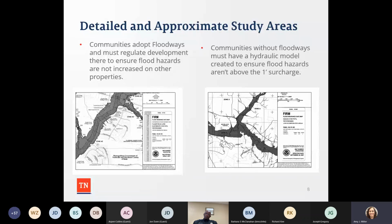So a lot of times when we've been trying to help communities and doing reviews, there's always the argument by the developer, by the engineer, that I only want to look at site-specific information, but the National Flood Insurance Program requires that, and the standard states that it can't increase anywhere on other communities or anywhere in the community.